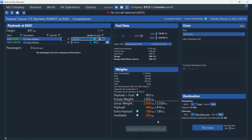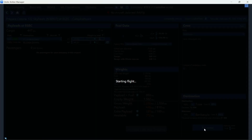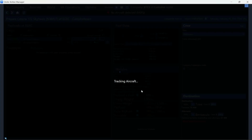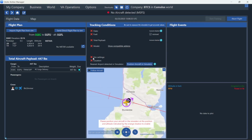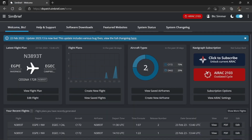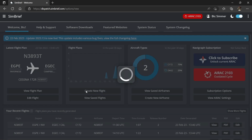Okay, so that's ready to go. We can hit fly now. Yes, it's going to track it. I don't have the sim open, so it's going to say a bunch of red X's here, no big deal. So now we'll run over to our SimBrief here, and we'll create new flight.